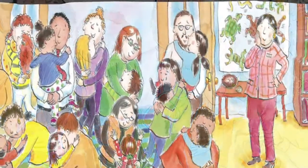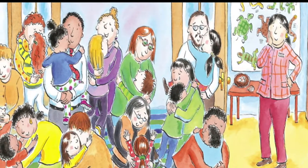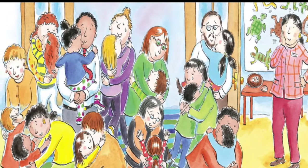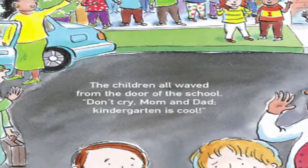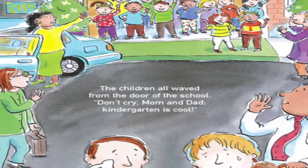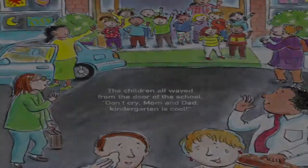She gathered all the grown-ups on the magical rug, then sent them away after one final hug. The children all waved from the door of the school. "Don't cry, Mom and Dad. Kindergarten is cool." The end.